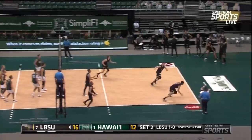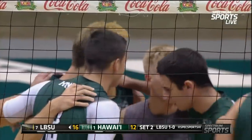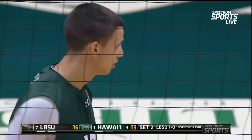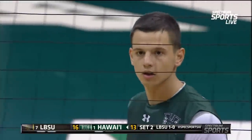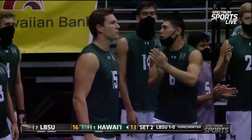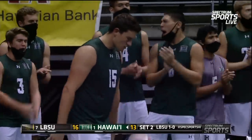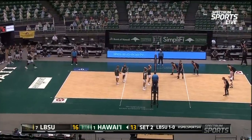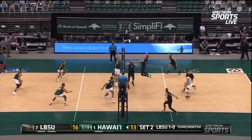Here's Rado. And that one goes through the hands of Olivier. Good effort there by Briggs, but a point for Hawaii, 13 serving 16. Rado on his 17th swing, 7th kill on the evening. And so all that episode seemed to do was just kind of increase the tension in the building. It really did. It just put another thorn between these two teams and another reason for them to just keep going at it.